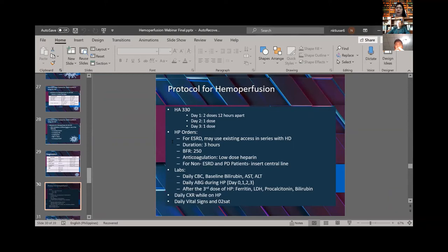Mostly our patients are on dialysis, since we are a kidney institute, so we usually get referrals of patients already on dialysis. I find that in a lot of the other publications from other countries, most of the patients they see develop AKI, but in most of our patients, they were already on dialysis. So we usually did the HP for 3 hours, blood flow rates of 250, anticoagulated with low-dose heparin, and for patients who were either non-ESRD or patients on peritoneal dialysis, we would insert a central line.